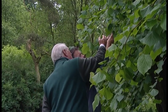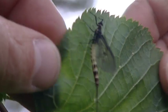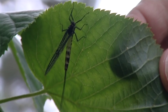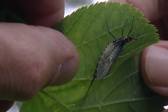You see how dull the wings are, you cannot see through them. They're not transparent, are they? They're quite opaque, with the hairs on them. And are they still quite soft? Yeah, they're softish.